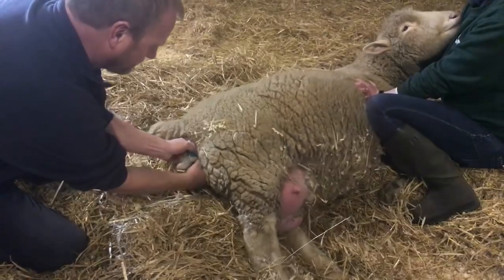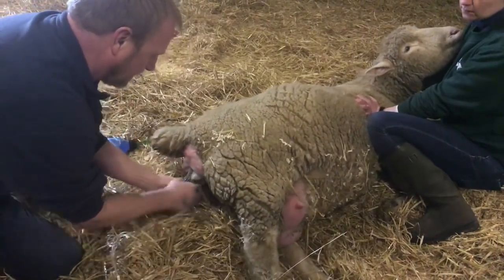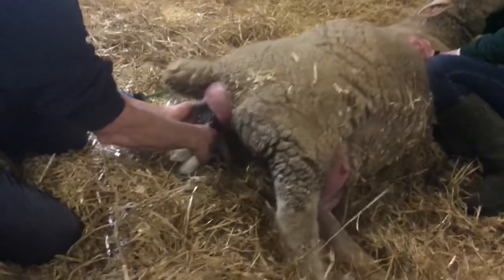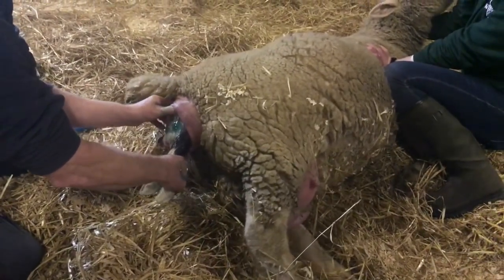So he's really giving her a hand now. He's going to pull those hooves forward, those legs forward. Look at that, there we go. That's unclipped, if you see. And now the lamb will be nice and streamlined. And here we go. This is the moment, guys. Straight away. 12 minutes into lambing live. Push, Mum, push, Mum.